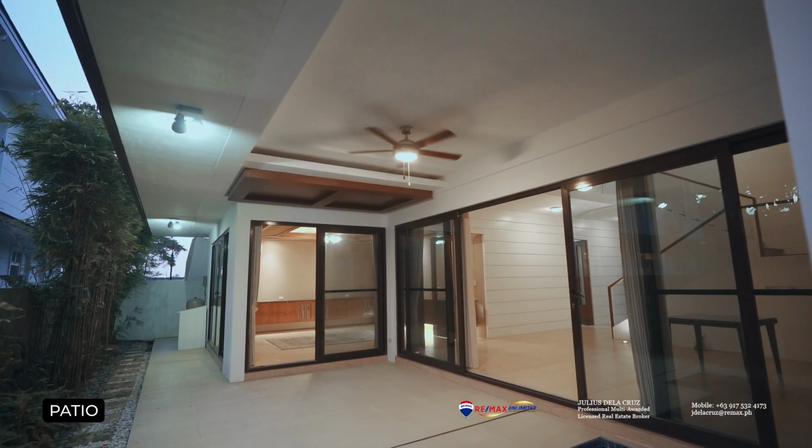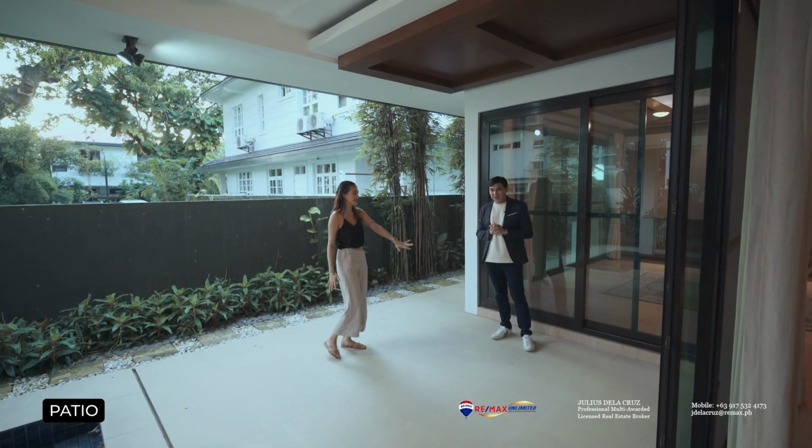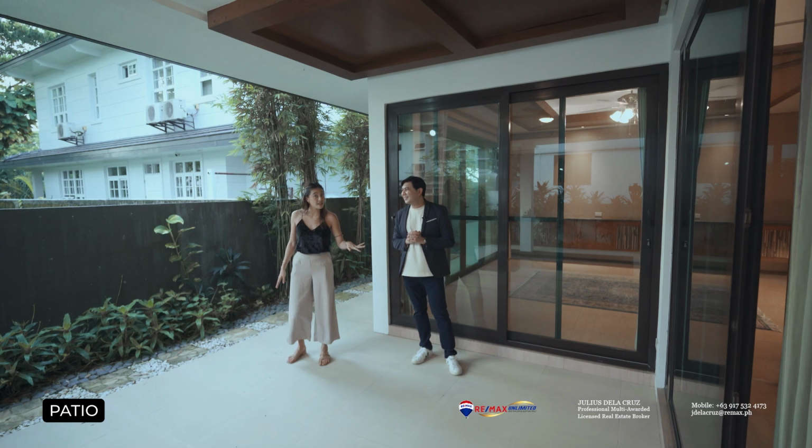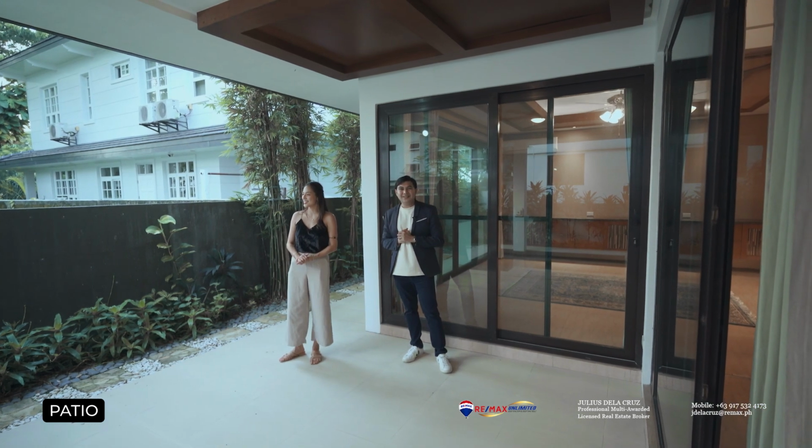Yeah, that would be so nice. What can you imagine putting here? Maybe a few chairs, right? Tables, so you can have drinks. Yes, very nice. It's possible.